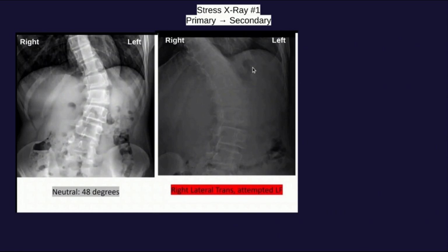So this is stress x-ray number 1, in which we did a right lateral translation first and then a left lateral flexion to try to decrease and see what the results would be by taking that order of movements in opposition to this, if that would create a curve correction. So you see it didn't really do a whole lot because we tried to have them shift to the right this way and then bend back to the left. But that didn't work too well.